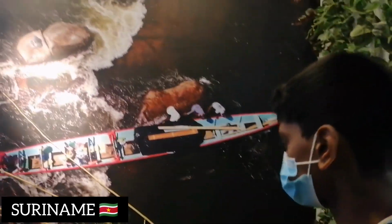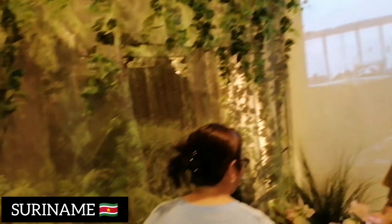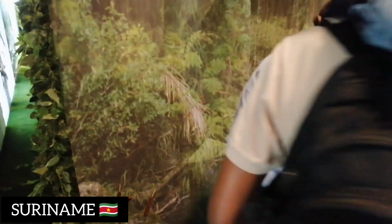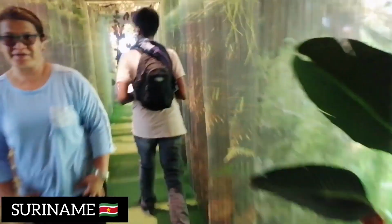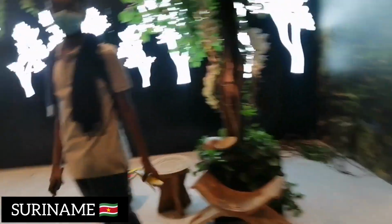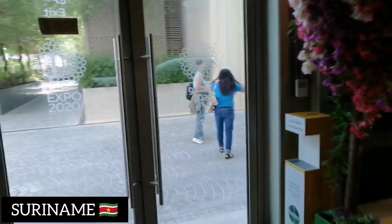So you can see all these street structures. Singapore. Here, Suriname. So man, this is so good. So much greenery, bro. Full greenery. Sanjay, you told me not to come to this pavilion. So good, Suriname. When did I? You just told me before, right? Suriname Pavilion. And so here we mark the end of Suriname Pavilion.